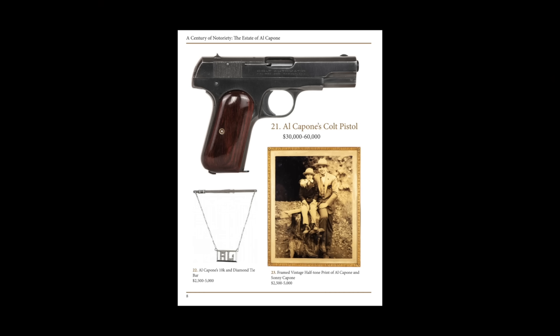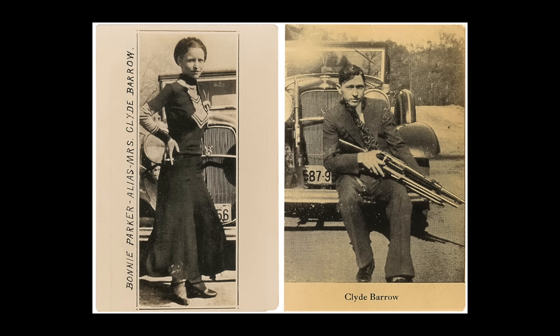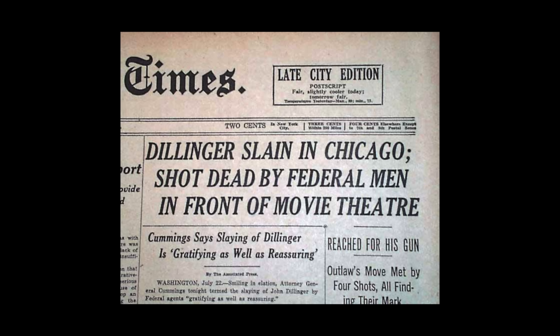Like I said, this was Al Capone's gun of choice for concealed carry. Seriously. Bonnie Parker taped one of these to her inside thigh when she broke Clyde Barrow out of jail. John Dillinger was carrying a 1903 when he was shot by the FBI.